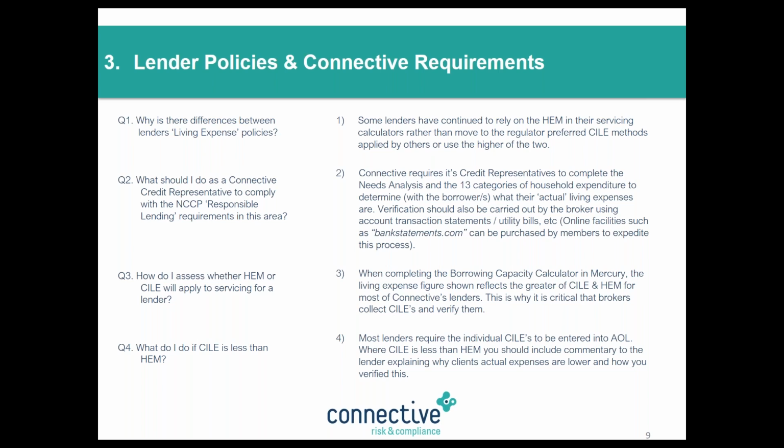Living expenses, we're talking about verification as well. Not only putting down in these worksheets the living expense categories, but we've got to go through a process of verifying them. And that can be hard work in terms of what we get to verify. We all should know that it was one of Connective's policies to get 3 months of transaction statements. A lot of banks are making that a requirement. With pays and salaries going into transaction accounts, we should be able to verify incomes that are stated in our loan applications and the expenses that we're putting down in the needs analysis.